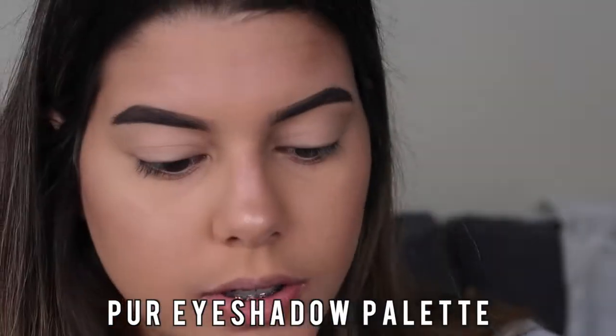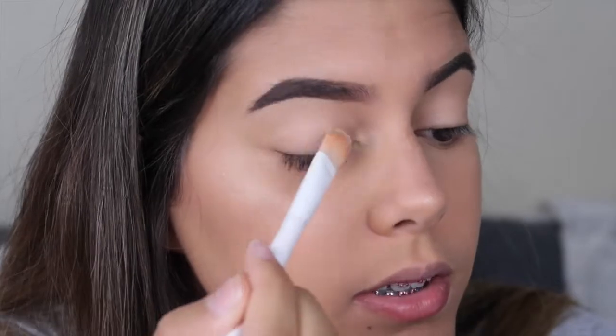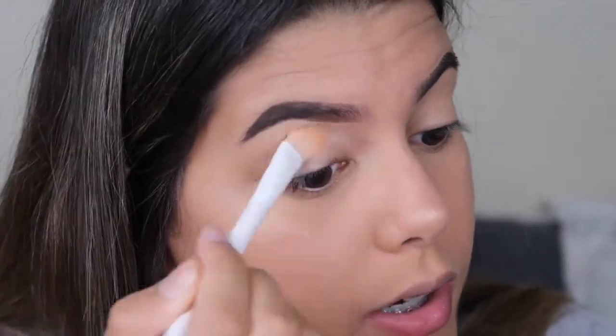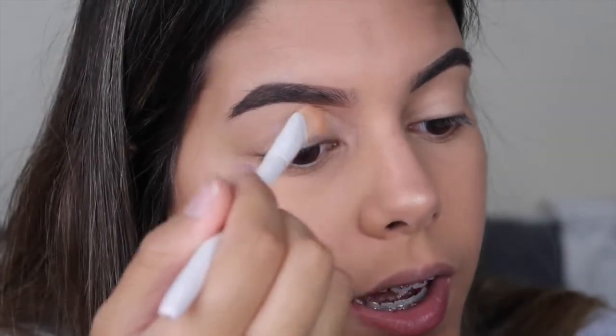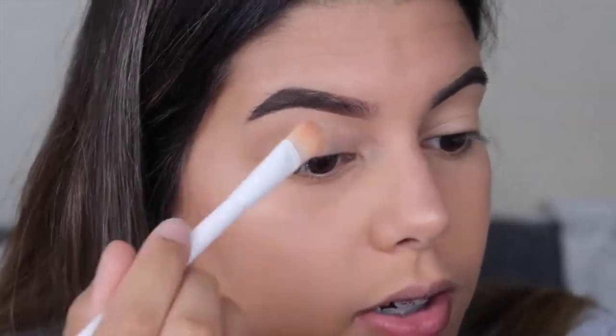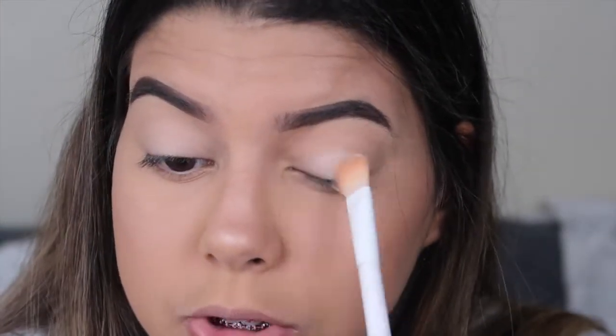This has no, oh yeah, it does. I'm gonna take the color Private Party, which is just like this white base, and we're just gonna apply that where we put the concealer. And this is just gonna give us a white base color, and it's gonna set that concealer so it doesn't crease. And I do this every time I do my eyeshadow, and you can't really even see my veins anymore, which is great. That's what we're trying to do.